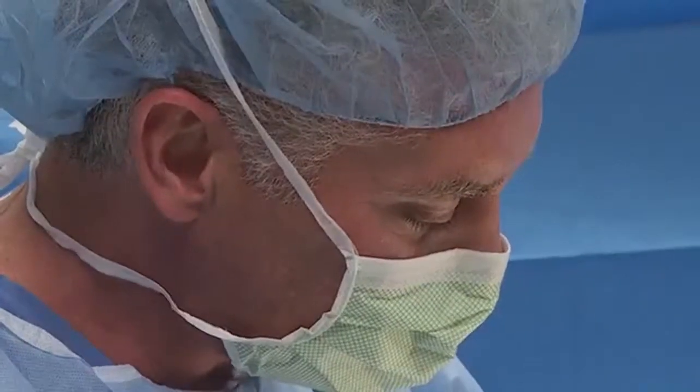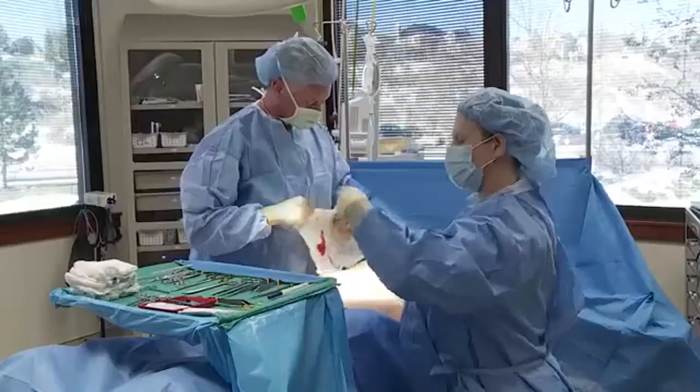Melinda has been going through a lot after having 2 kids, losing 70 pounds, getting a breast lift and a tummy tuck. She's ready to reveal her new self.